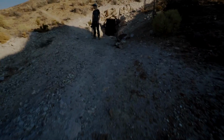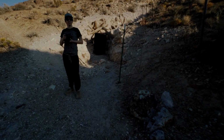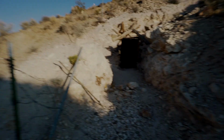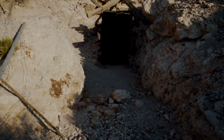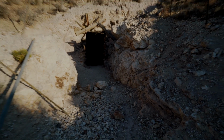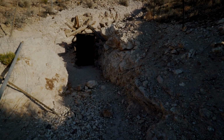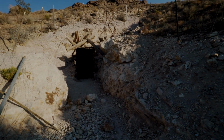I'll try. Oh my God, this is so cool. Look, people dropped the barbed wire and went inside there. Look at this hole. That's what she said, or he said. Oh, wow. Those people were tiny back in the day. Or I'm just tall, I don't know. I wanna go inside. You see people broke down this thing to go inside? And put the barbed wire over here to go inside.